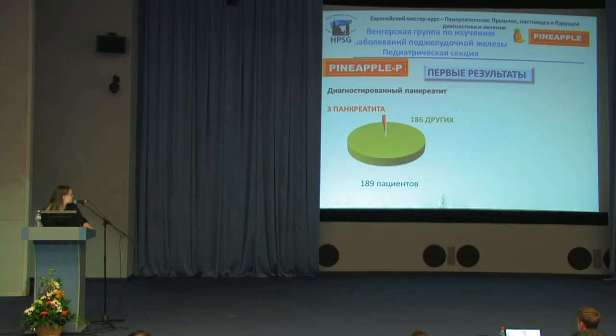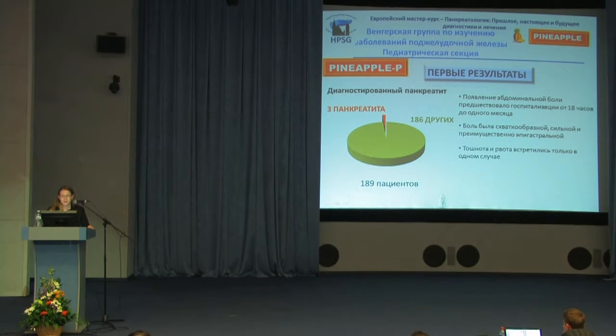I think these are just old results, but I'm happy to say that we enrolled 207 patients and we already discovered 5 pancreatitis. The start of the abdominal pain varied between 18 hours to 1 month before hospitalization. The pain was cramping, strong, and mostly localized to the epigastrium. Vomiting and nausea were noted in 1 case, and both lipase and amylase levels were elevated more than 3 times above the normal level. And transabdominal ultrasound showed alteration in the tissue of the pancreas in 1 case.